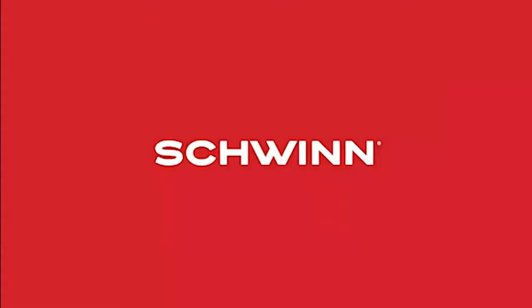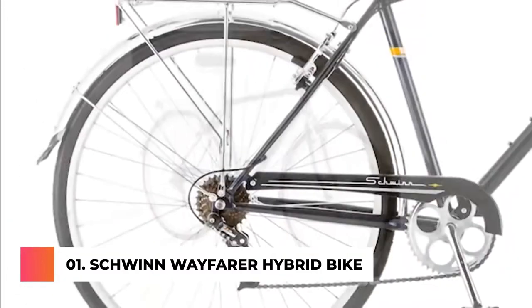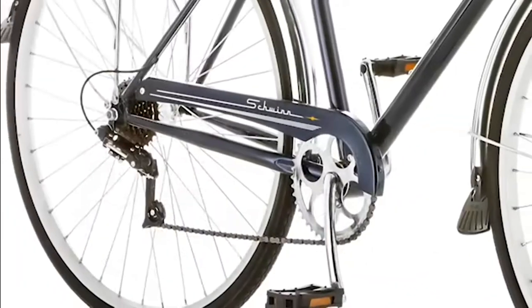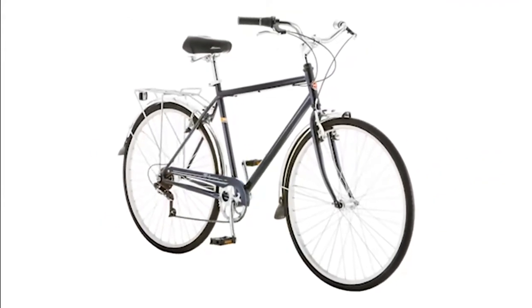Established in 1895 and celebrated for their cycling legacy, Schwinn knows just what you're looking for in a bicycle. From men's to women's to kids, they have a bike for everyone. Enjoy a relaxed ride down paved roads and paths on the Wayfarer hybrid bike with 700C-sized wheels.